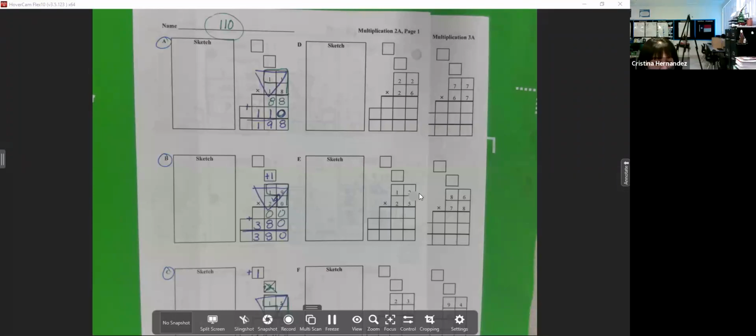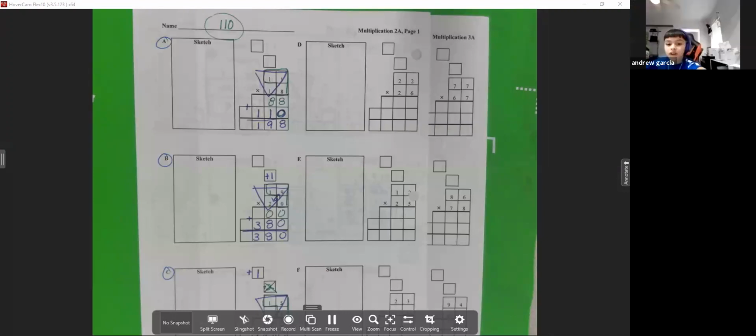322. Okay, Sophia, I'm going to put you in that breakout room with the other ones, okay? So you can keep going. I'm done. Who says they're done? I'm done.